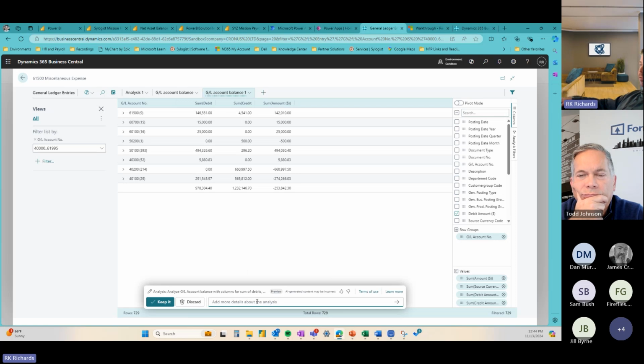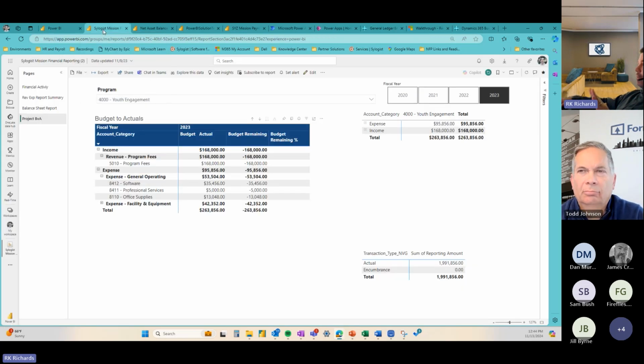Maybe I want to add a filter for program. Maybe I want to add a filter for a fund. I could do that. But it's using natural language to query the solution, and that is true across all of these solutions. I'm going to quickly come back to Power BI.